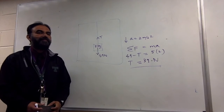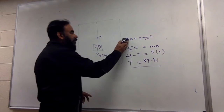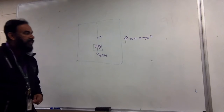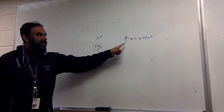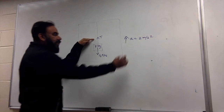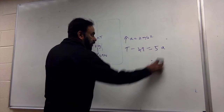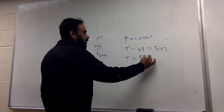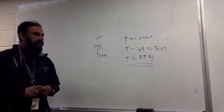But how do you actually use that equation appropriately? That matters. Yes? Could you do the elevator accelerating 2 meters per second squared in the upward direction? You can. So if it is going to accelerate upward at 2 meters per second squared, we know that there are only two forces acting on the block. Out of these two forces, looking at which way it is accelerating, can you judge which is bigger? That's bigger. So therefore, you say T minus 49 is equal to ma, which is 5a, 5 times 2. And then your tension is going to be 59 newtons. So as you're pulled up, it's going to be 59 newtons.